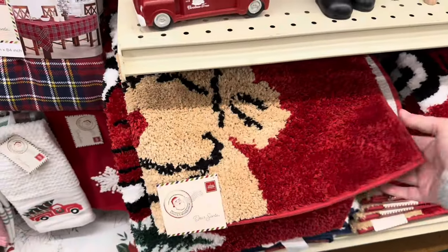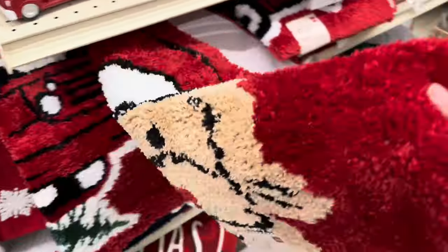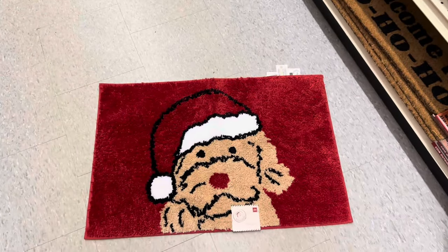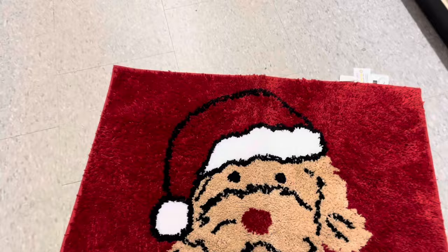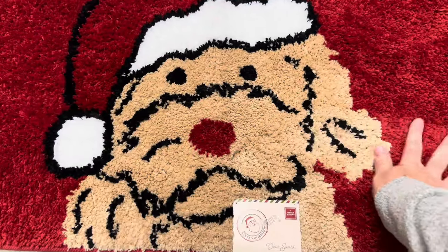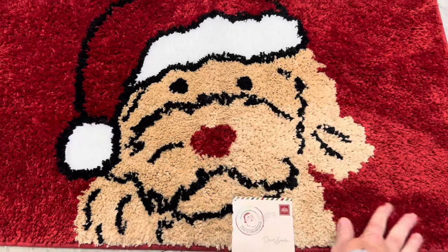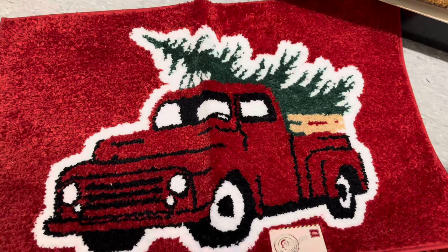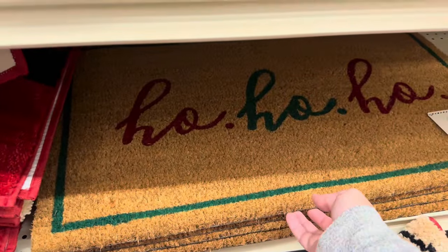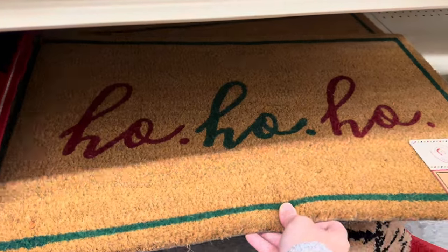Okay, let me see this rug. I wanna see it. Oh, that's darling. How much are you? $11.99. Ooh, and it's so soft. Oh my gosh, I might have to have that. Watch out, Deborah Sue. That one's pretty. I like that. Look, Mom, it's a rug for your house.